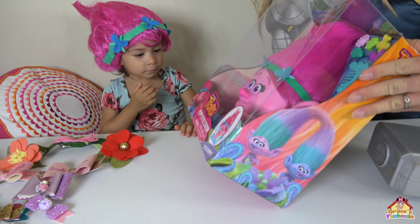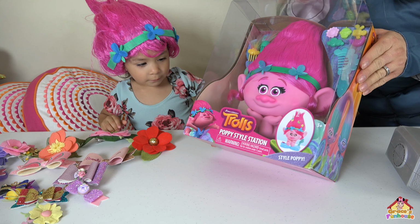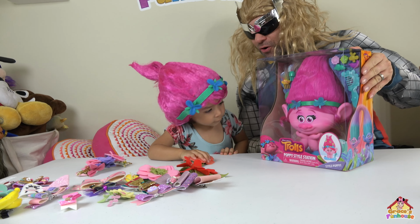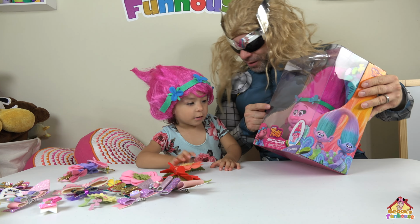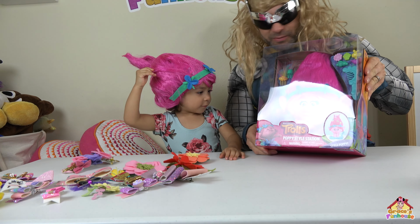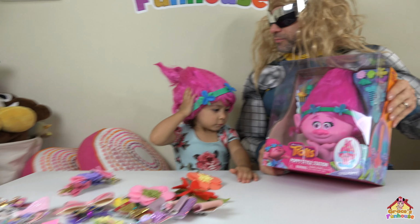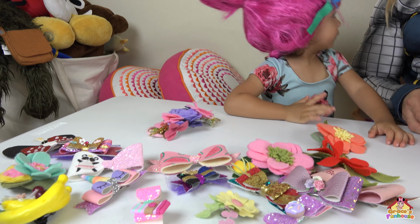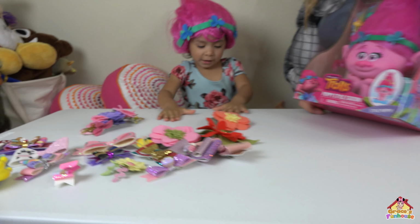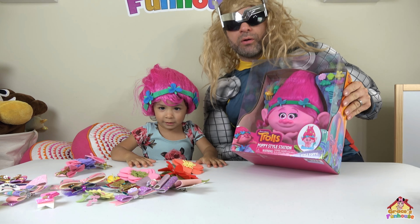Oh, no, she's so cool. Wow. Your surprise, Grace? Yes. So what is it, Mommy? It's called Poppy Style Station. Poppy. Yeah, trolls, like trolls. So we're going to style her hair. And we also got some extra clips that Grace really likes, so you can use them to style her hair. She'd be fine.